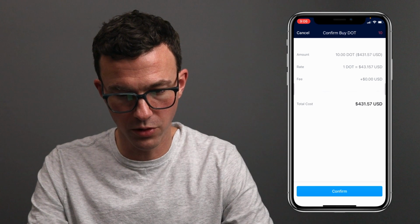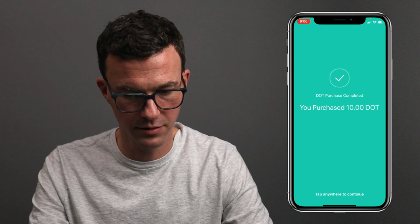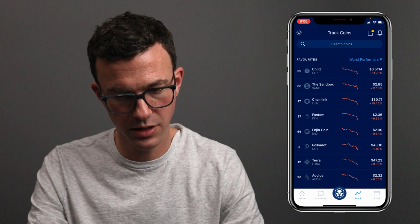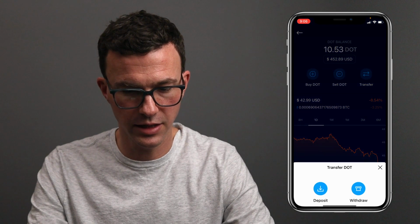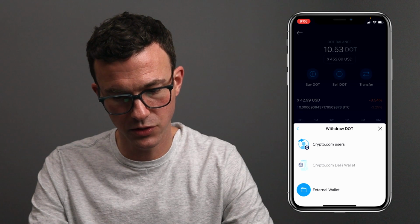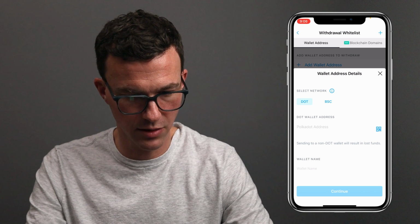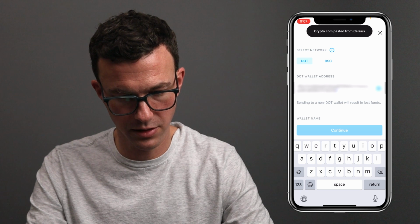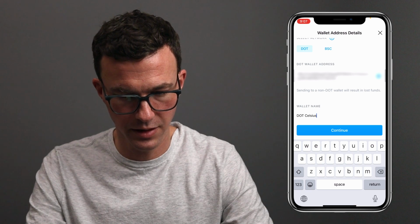Here is $431.57, confirm. Okay, so I've got 10 DOT. Okay, so I've got the DOT now. So what I need to do here is go to my wallet, click on Polkadot, and then click on transfer. So I want to withdraw, and I want to send to an external wallet. So then I'll add a wallet, and so what I would say, select network, which is DOT. I want the DOT address, so let's paste what I had copied a second ago. Let's give it a name, so Celsius, and then continue.